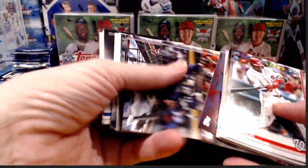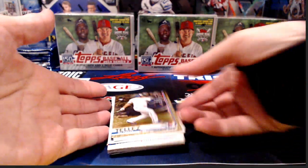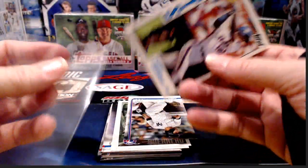All right, last pack of box number 3 coming at you right now. Rowdy Tellez, Toronto Blue Jays to 2019. For the Mets, that is Darryl Strawberry. It is numbered to 150.